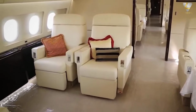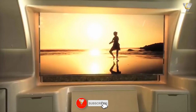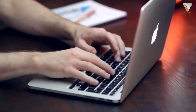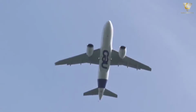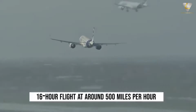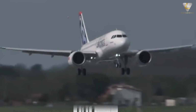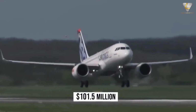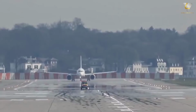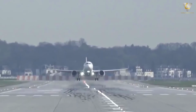The state-of-the-art cabin is built with all the latest technologies, such as low-altitude cabin pressure, entertainment facilities, private cabins, a conference room, and permanent connection to the internet through satellites. In trials, it recently completed a 16-hour flight at around 500 miles an hour, with a configuration that could seat 162 people. The first of these $101.5 million jets to be produced is for K5 Aviation in Germany. But with 14 on order, it's quite possible there will be one on the way to a billionaire near you.